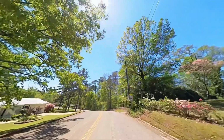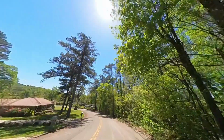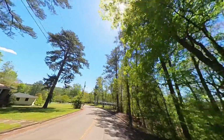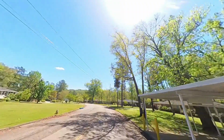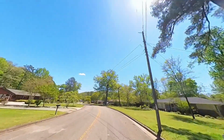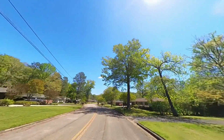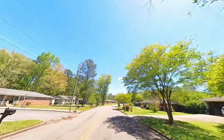We're headed back towards Rainbow City in this area, and I believe this is the school bus stop right up here on the right. This school system will feed into Gadsden City Schools, since we're not in the Rainbow City limits, we're in the Gadsden City limits. As you can tell, there are a lot of one-story ranch-style homes in this area.